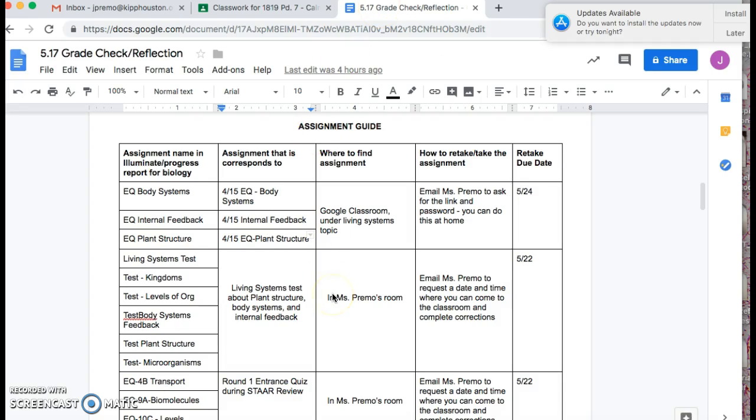All right, so this is what you can use to figure out how do I access it, where do I look for it. So I hope this is helpful in getting you to the place that you need to be to complete your grades.